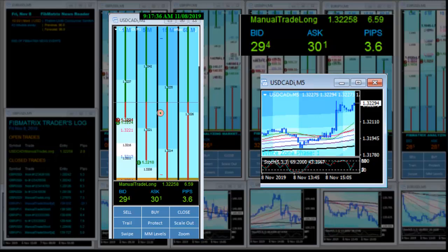Come on, dollar Canada. Starting to look pretty good on the 5 minute now. We haven't broken the high yet, but we got a 5 minute candle that closed right at the top of its candle and a new one that's already broke above that top.